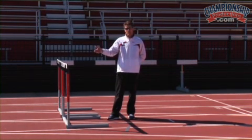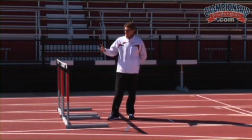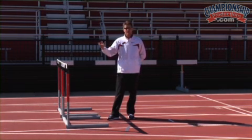And again, they're not quite going full speed today in this drill, so it's hard to tell exactly where they'd be, but that was a good starting point and a good way to show you guys how to determine where to take off at the first hurdle.